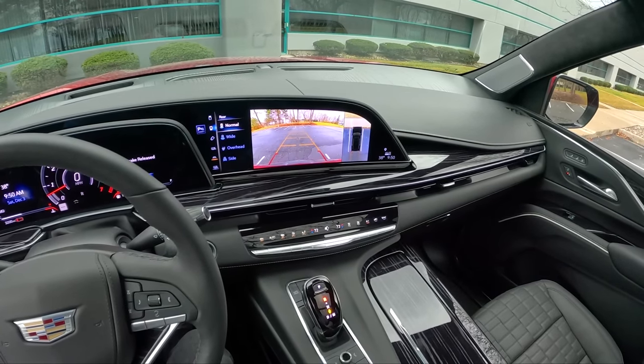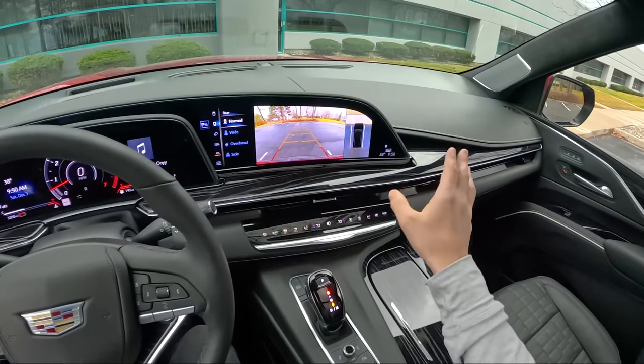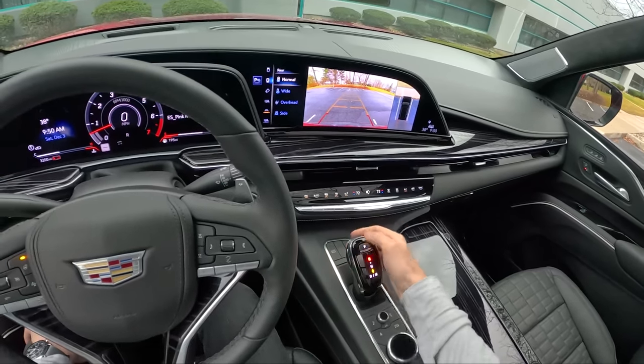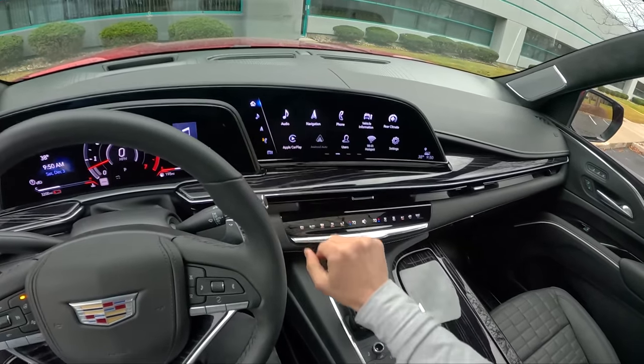Here's what our reverse and 360 cameras look like. We've got a bunch of different views. Those are the basic ones. Lots of towing cameras too. Right here, let's see if we go back into park.